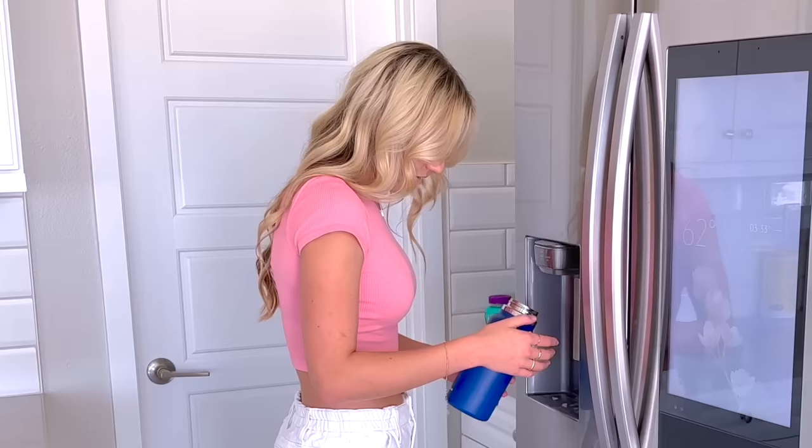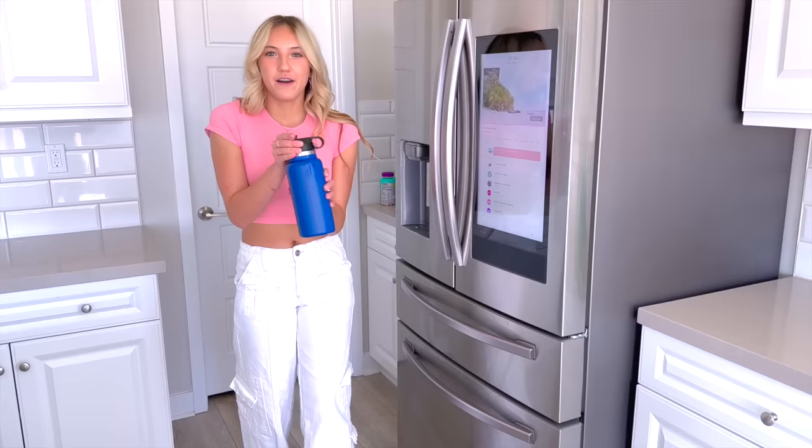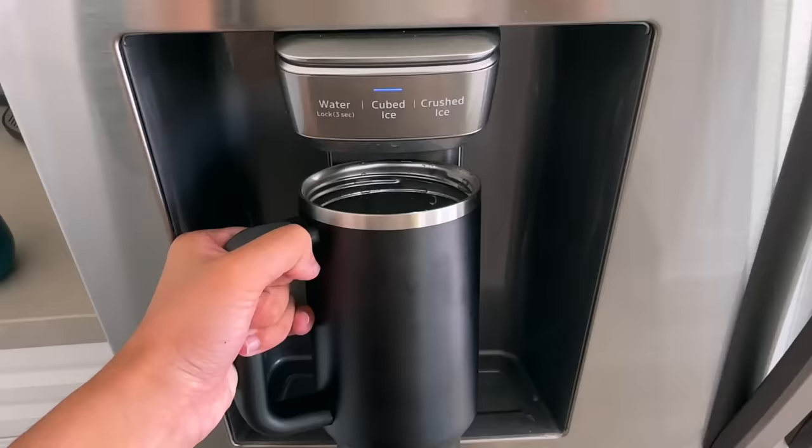Oh my gosh, I just spilled ice everywhere. Okay, I filled my water up and now I'm ready to leave. It is 7:45 and we're on our way out.